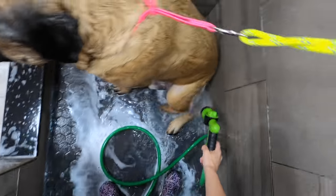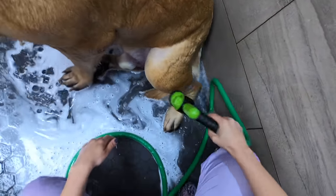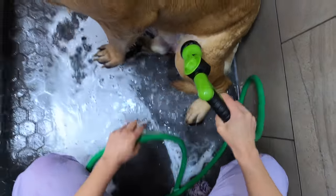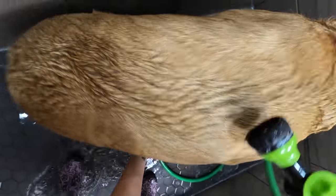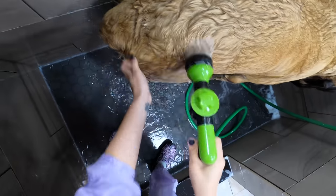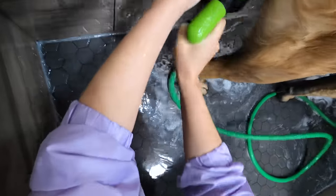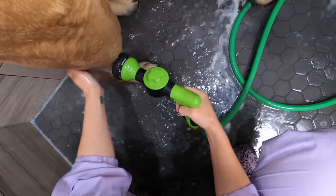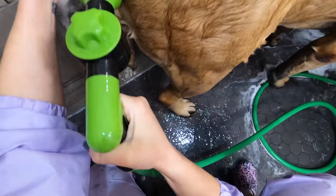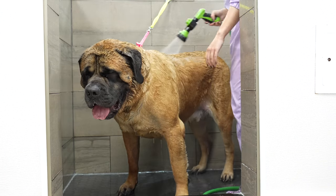I have to rinse your butt, so you have to stand. Please. Okay, up, up, up, up. Good boy. Stay standing for like a minute. Well, I am officially soaked.